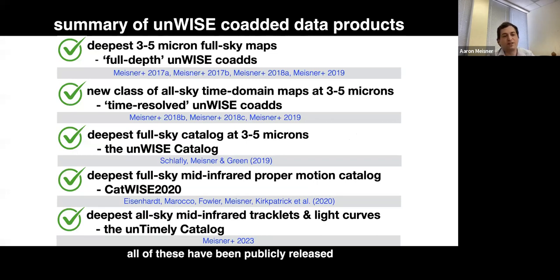So yeah, to conclude the part of this about data products that have enabled more brown dwarf discoveries, these are the list of things we've made. It's the deepest ever 3 to 5 micron full sky maps, which we call the full depth unWISE coadds. There's this new class of all sky time domain maps at 3 to 5 microns, which we call time resolved unWISE coadds. There's the deepest full sky catalog at the same wavelength range, which is the unWISE catalog. The deepest full sky mid-infrared proper motions, which are CatWISE 2020. And then the deepest all sky mid-infrared tracklets and light curves, which is the most recent one, unTimely.